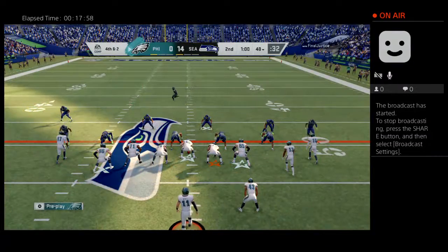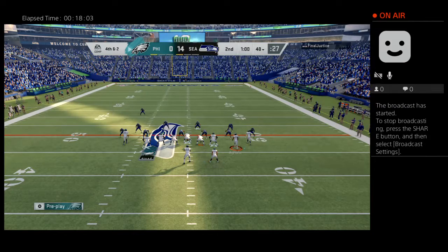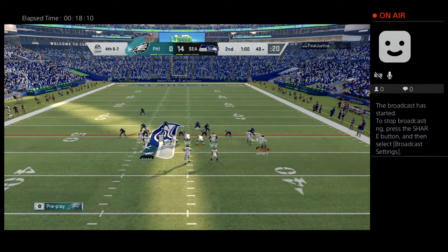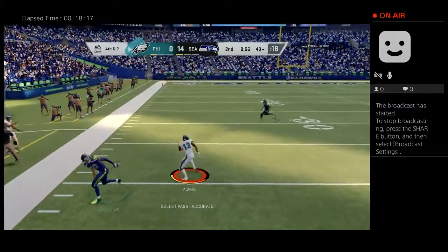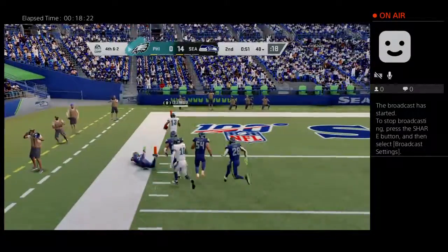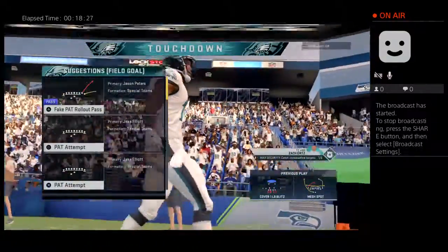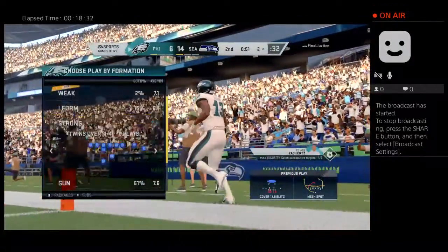And how about the call here? They need 2 yards in their own territory on 4th down, and they're going to go for it. They do go for it. It's Wentz. Aguilar has it. Touchdown, Philadelphia. Nelson Aguilar, 52 yards, as they are now on the board here in the first half.